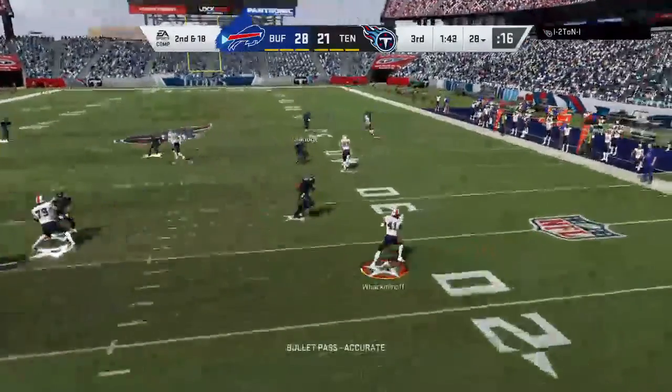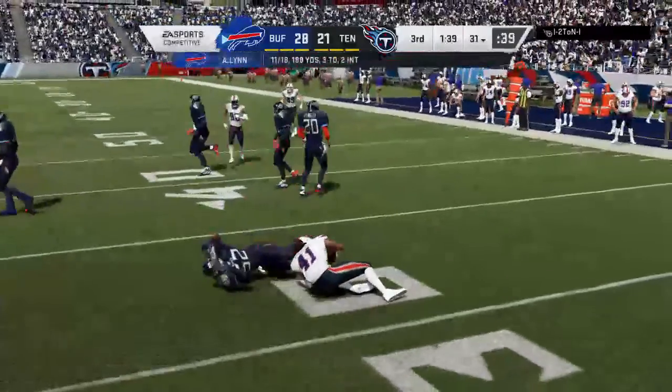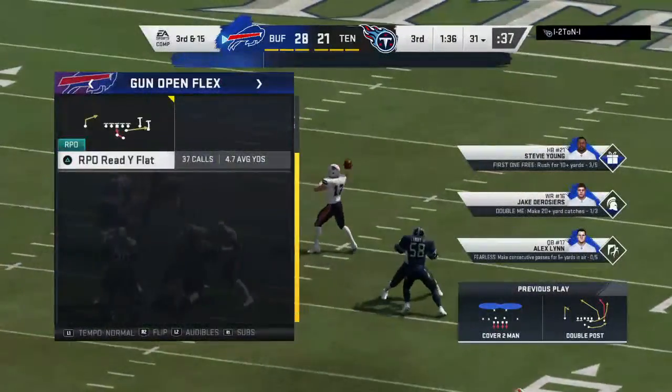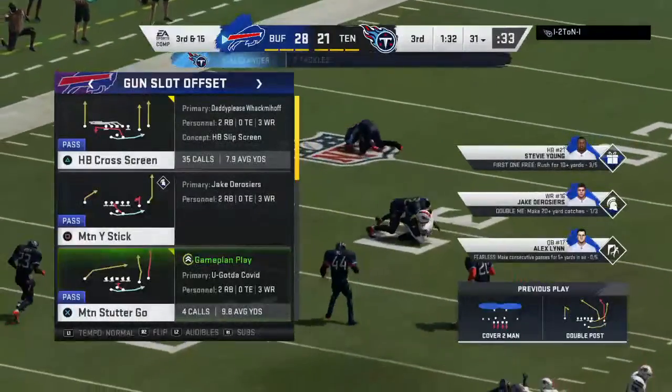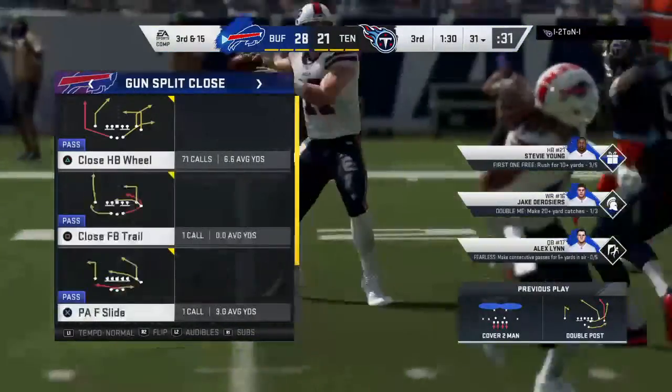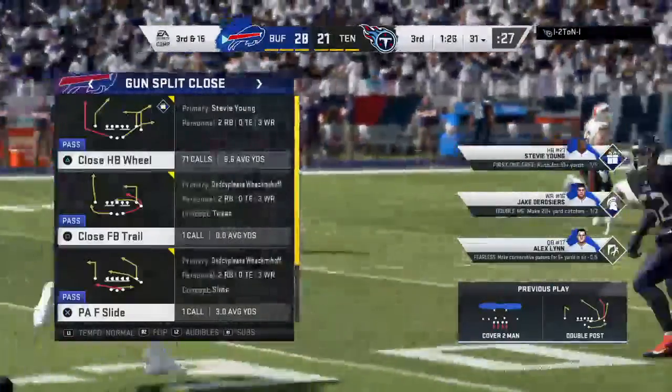Looking to throw. Lynn is going to find his running back. It's complete. A pickup of about 3 yards as he's taken down at the 31. I know most of the time when the ball's in the air, you're thinking wide receiver, tight end, but running backs, they can be a big part of any passing offense nowadays.